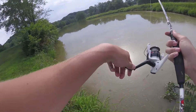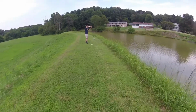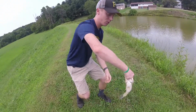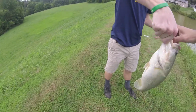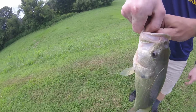Didn't go as planned. I tried to skip it under it, but it skipped over it. Alright, so Justin's hooked up. He was getting a couple hits down there and ended up getting this bad boy. Dang, that's probably about 1.5 pounds. Let me feel him. What the heck? There you go.